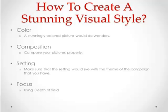1. Color. For product photography, color is a good thing, unless you are selling a line of apparel or lifestyle service that would benefit from black and white imagery. A stunningly colored picture would do wonders. 2. Composition. Compose your pictures properly. Look up golden mean in Google and you will find a lot of tutorials or online resources that would teach you how to compose an image.